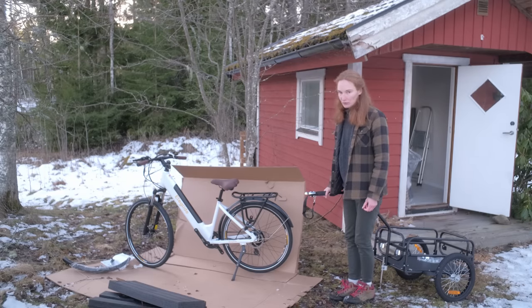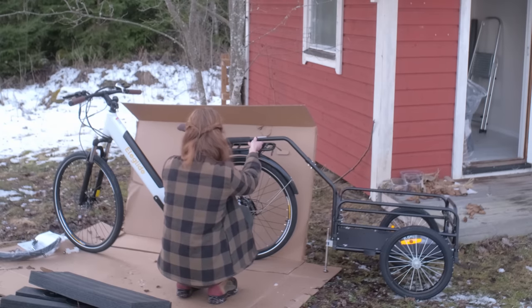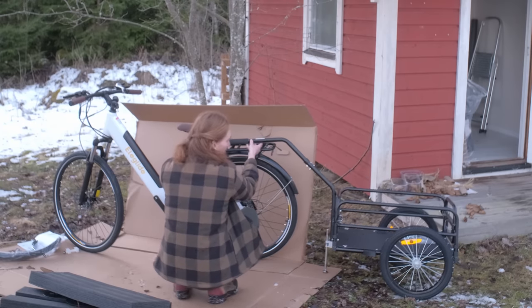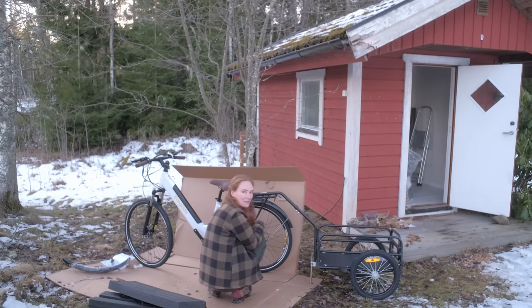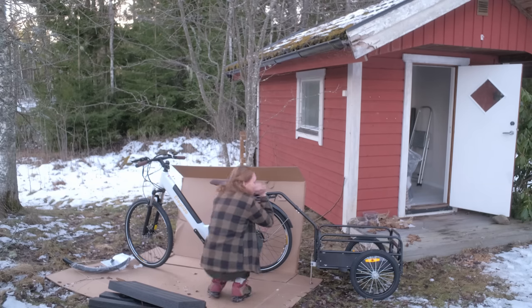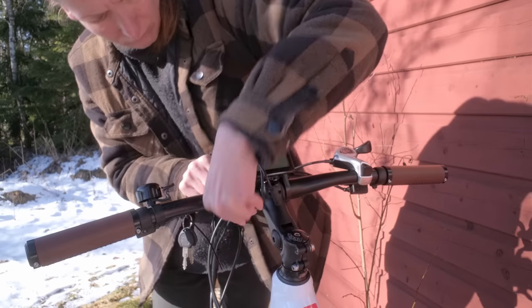Quick test before I finish the bike, because I'm freaking out a little bit. Is this going to fit? Saddle will be higher. Yes. Phew! Oh my goodness, just imagine if I had a trailer that didn't fit this bike.